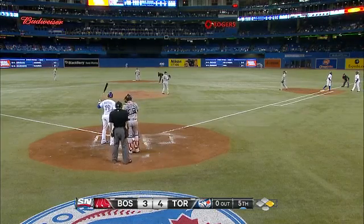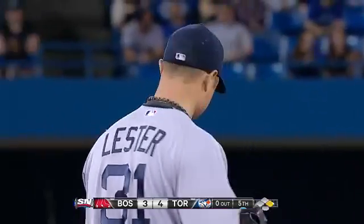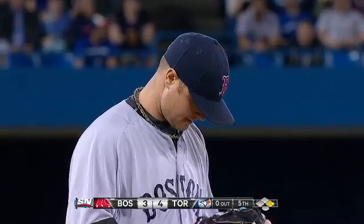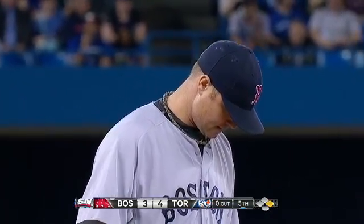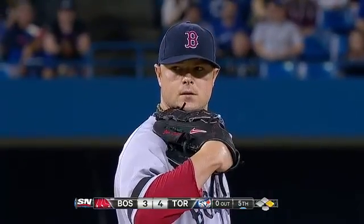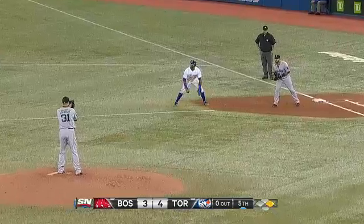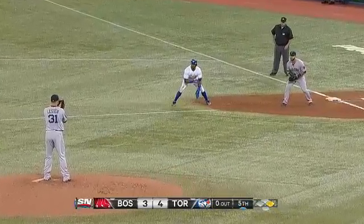Lester, a very tentative pickoff throw. Davis stole second in the first inning. Saltalamacchia has yet to catch a base stealer this year. He is now 0 for 12 in that department. Now, with that in mind, it's up to Jon Lester to try to hold Rajai, because he's probably going to be running again.